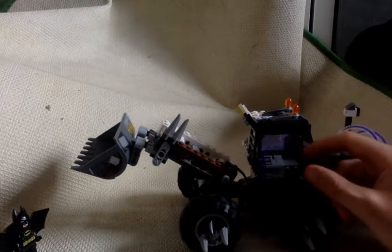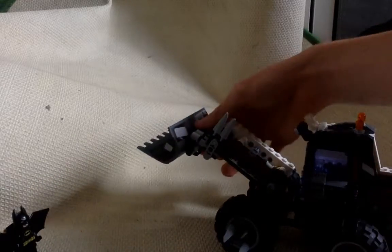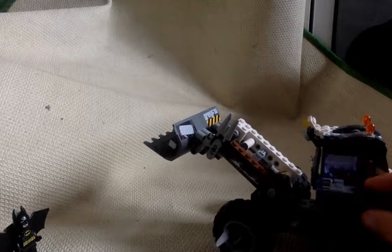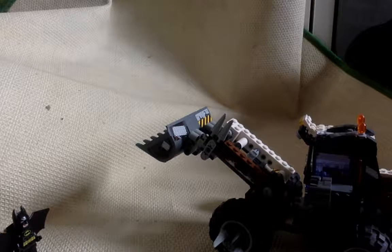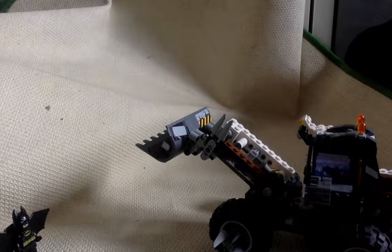You twist this part then to make the shooter go. So I'm going to turn this way so I don't lose it. So you just shoot it like that. Twist. Whoa! Okay, I twisted a bit too much there. But yeah, that's how it goes.